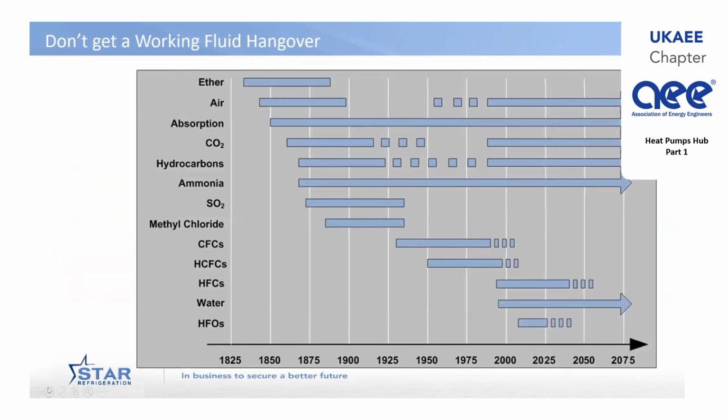Very quick comment about the working fluids. You would have to be living in a cave not to have heard of CFCs, and they were invented round about 1920 because it was decided that things like carbon dioxide, which had been used, and ammonia, which had been used, were a little bit too tricky. CFCs were invented by some very clever chemists, and that was fabulous all the way up until about 1985 or so. And then the ozone layer was seen to be being damaged by this, and they were phased down.